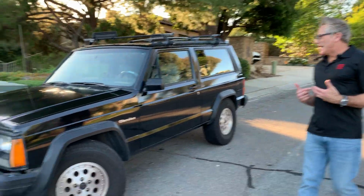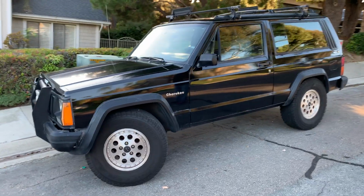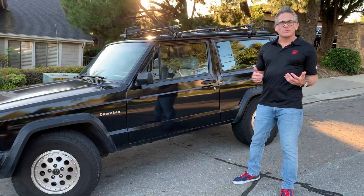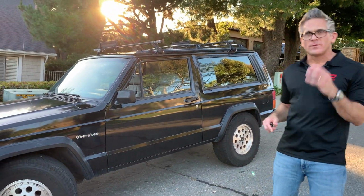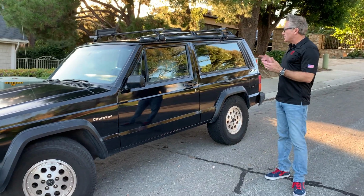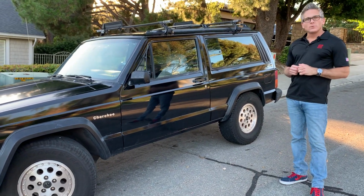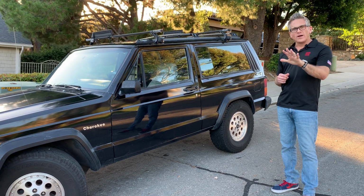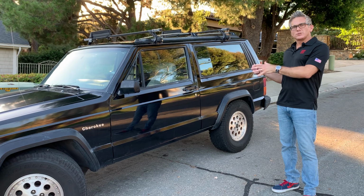So again, I'm looking at this car and I'm thinking, how on earth could a fully functional car be a total loss? I love the car, I'm a little partial to it, but the market's been fired up on this too. We've had a couple offers for it. I don't intend to sell it, but this is our 1991 two-door, 4x4, 5-speed Jeep XJ Cherokee.